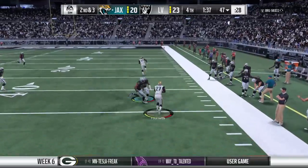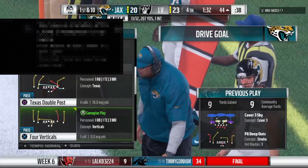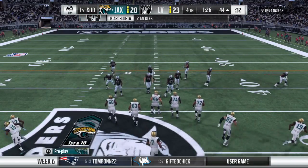He'll look to throw. And he's going to find his man out of the backfield. That's complete. And he'll be taken down at the 44-yard line. They get 9 out of that one, and as a result, the drive continues.